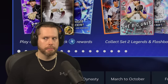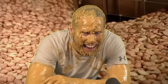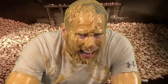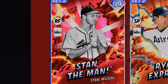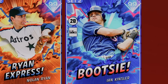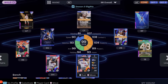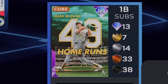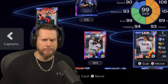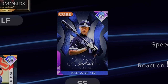I'll be honest, my last season wasn't so good. I never want to talk about that again! Whoa, what was that? Look at these studs! Stan the Man! Ryan Express! It's Bootsy! This was my season one squad with players like Juice, Gear, Jim Candy. I mean, this team is good on paper, but they just didn't get the job done for me. It's not enough. I need more.